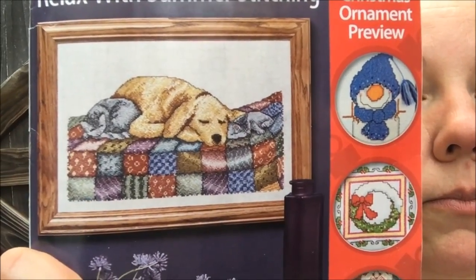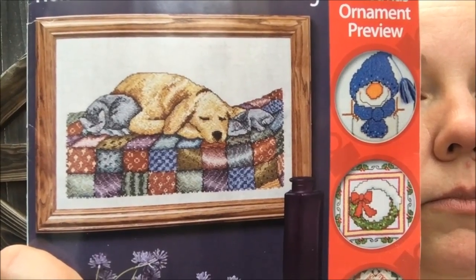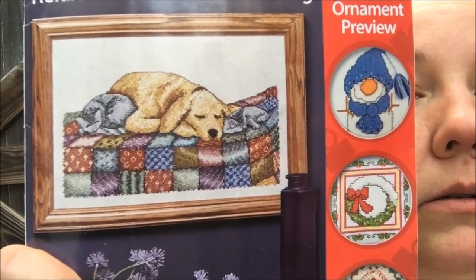No. There is nothing about that that says, please stitch me, to me. So I had actually let my Just Cross Stitch subscription expire years ago because I was not feeling it.